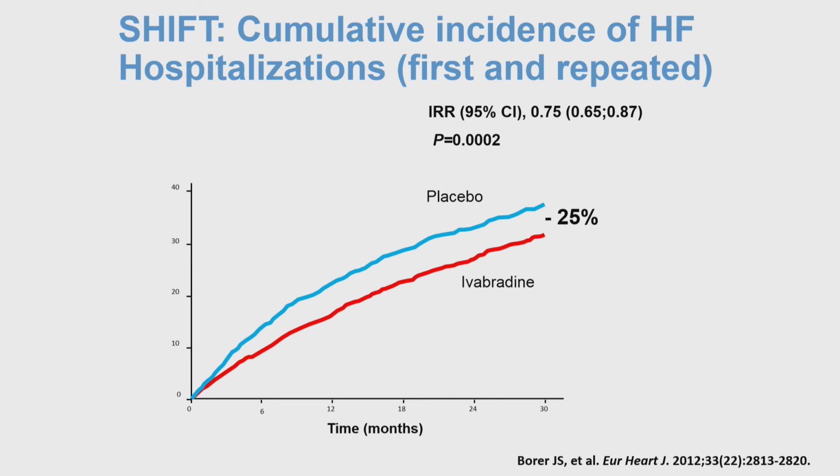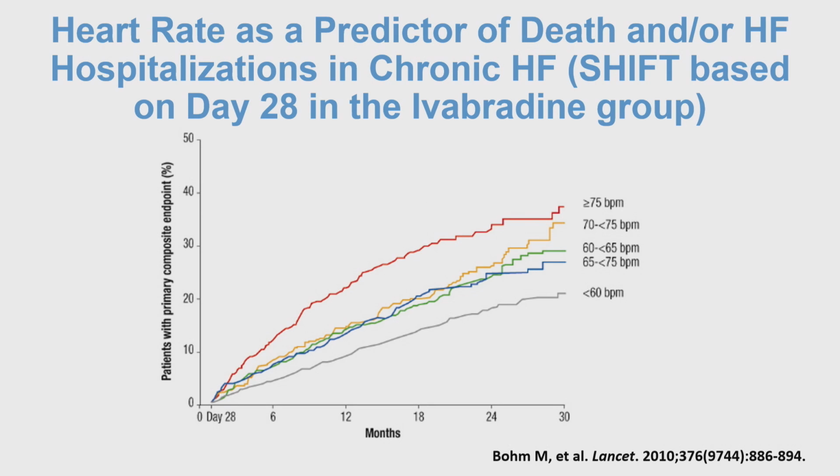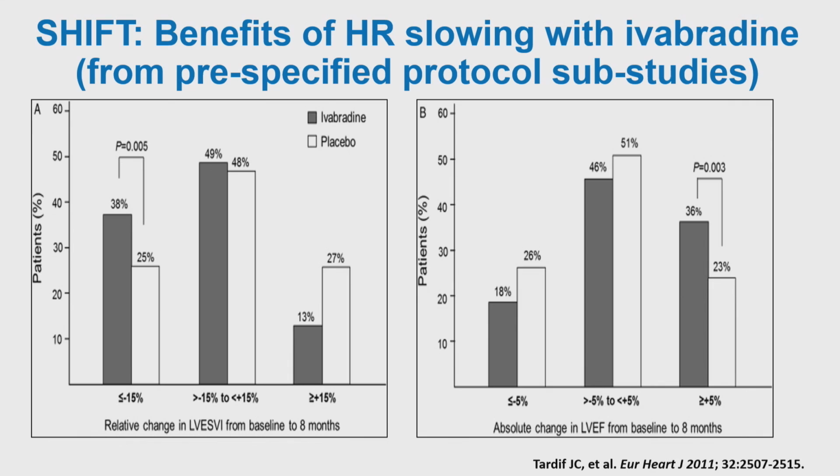When they looked at the cumulative incidence of heart failure hospitalizations, first and repeated, there was also a 25% reduction. So this isn't just the first hospitalization, but over time, slowing the heart rate was very beneficial. And so now you could see over here, if you compared, remember that 87 and that almost 50%? Look what happened in the treatment arm. Now we could see people with a much lower risk of mortality compared to what we saw before, the patients that were in the placebo arm. So you could really see the difference here when you look at this side and compare it to the placebo arm.